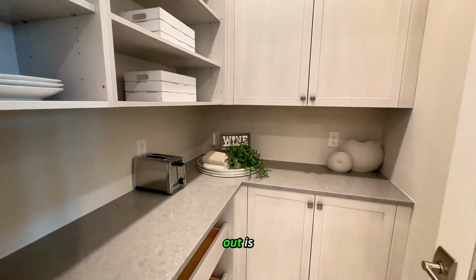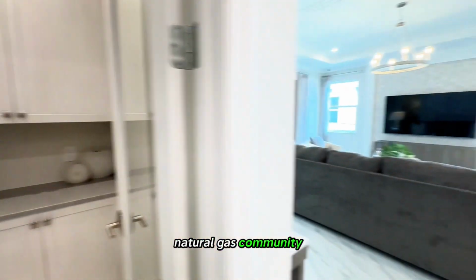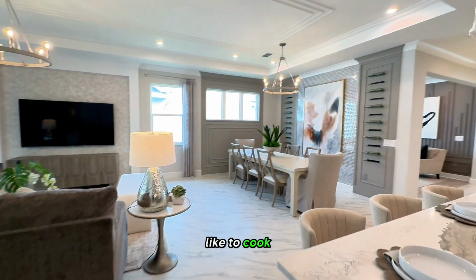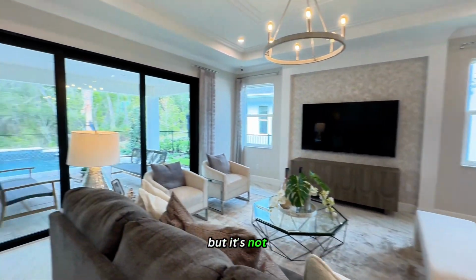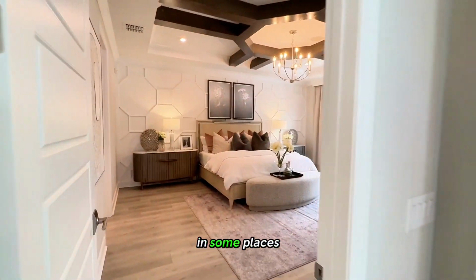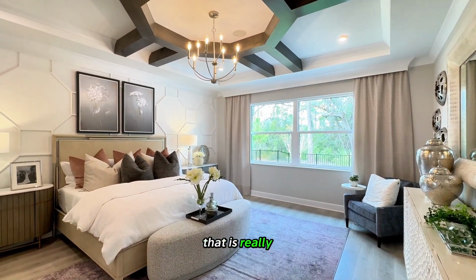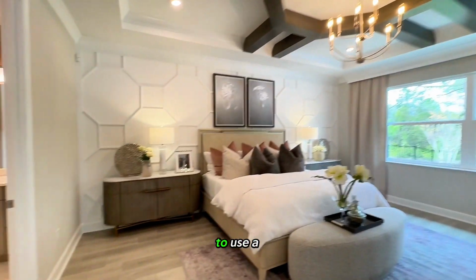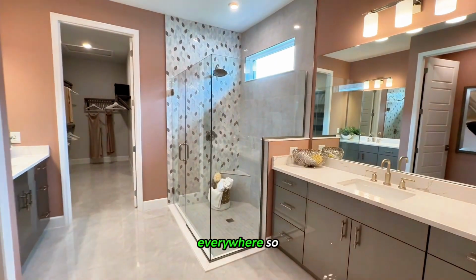Another thing I want to point out is, and this is of no small significance, this is a natural gas community. And if you like to cook, that can be hard to find in Central Florida. It's not as common here as it is in some places, and for many people who like to cook, that is really important, and they find that they have to use a propane tank because natural gas is not available everywhere.